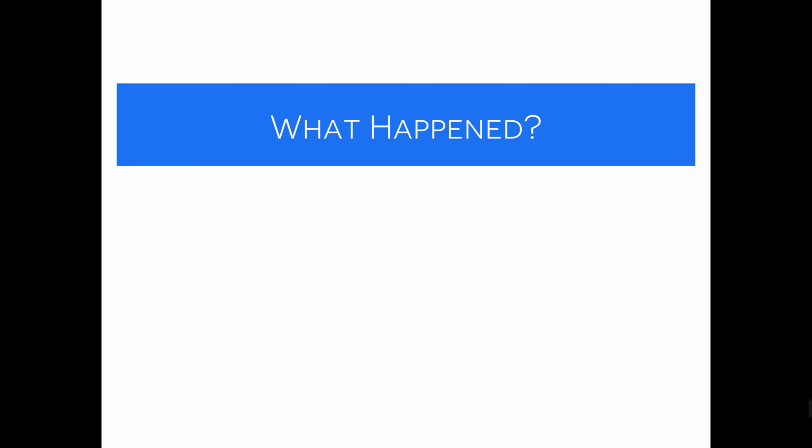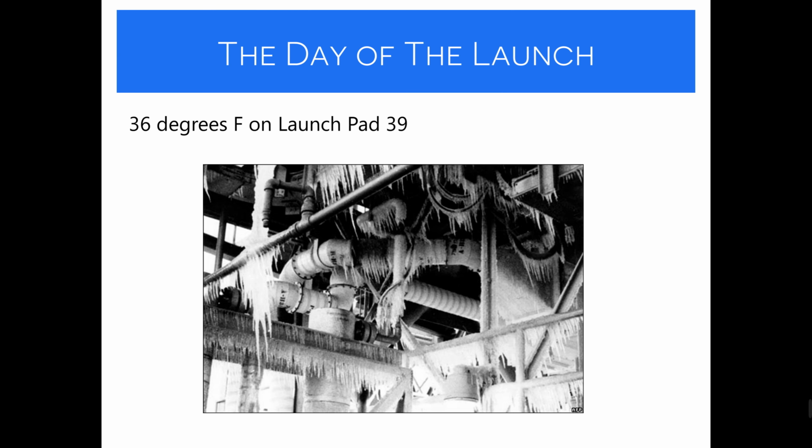So now I'll explain what happened. What happened, we know. What was the cause? Here's a picture that was taken on the day of the launch, or a few days before the launch. This is launch pad 39. It was 36 degrees Fahrenheit, just above freezing. Probably during the night it froze, and there are these icicles coming down. If you have been in Florida, you never see that in Florida. Cape Kennedy is in Florida. It's a very unusual scenario.